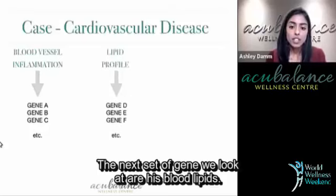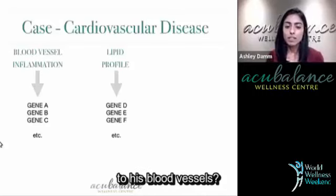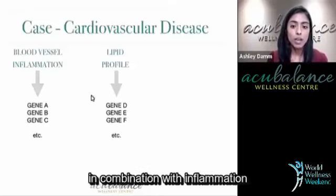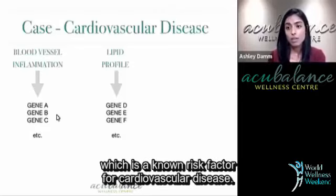The next set of genes we look at are his blood lipids. So is he prone to sending cholesterol to his blood vessels? We know that excess cholesterol in the blood that is sent directly to the blood vessels in combination with inflammation is a recipe for producing plaque, which is a known risk factor for cardiovascular disease.